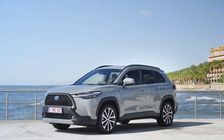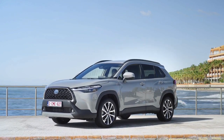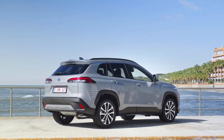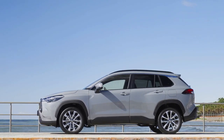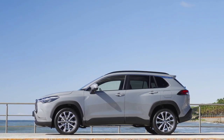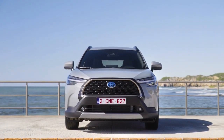The all-new 2023 Toyota Corolla Cross is a family practical C-SUV that completes the modern Corolla range, giving Toyota an even stronger presence in the European C segment and the market's widest range of SUV models. The new SUV, developed on the TNGA-C platform, completes the Corolla range alongside the hatchback and touring sports variants and also completes the Toyota SUV line for one of the most complete offerings on the market.